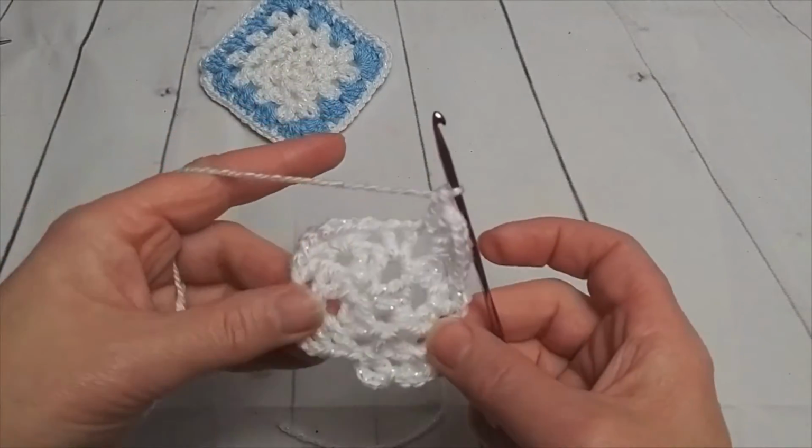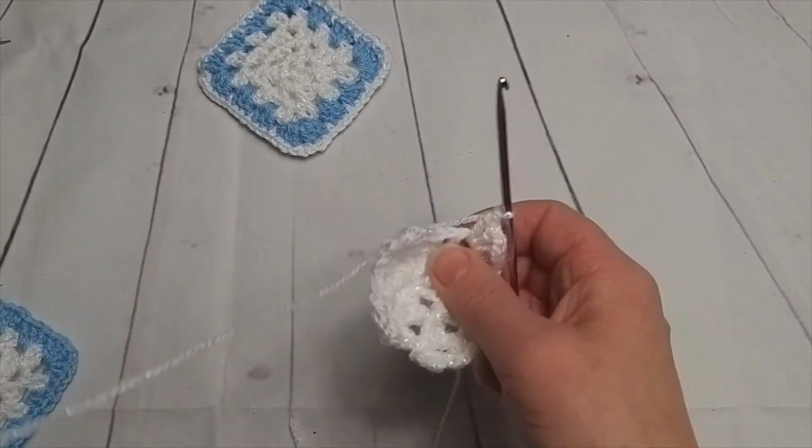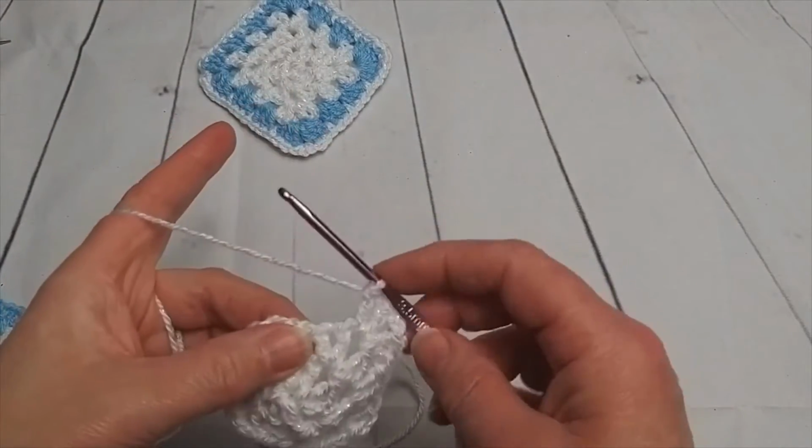Yeah, can you see it coming? It's weird, until you put the blue on, it doesn't really show up as well. It just sort of looks like lots of white at the moment. It's not really showing much definition. As soon as you put the blue in, it does.